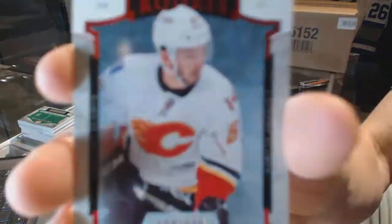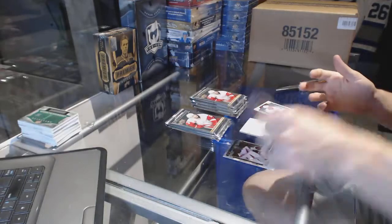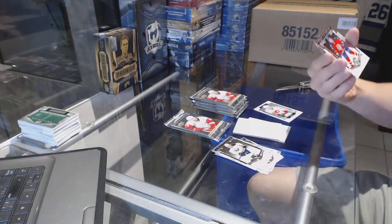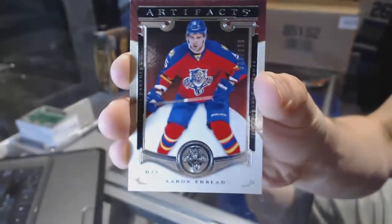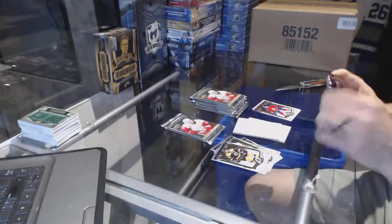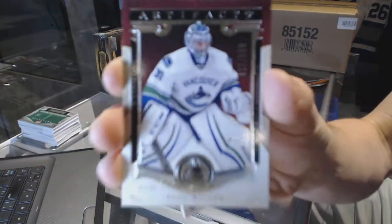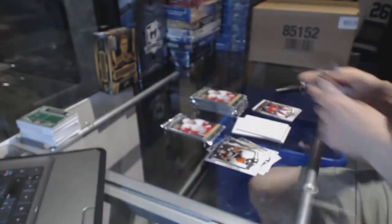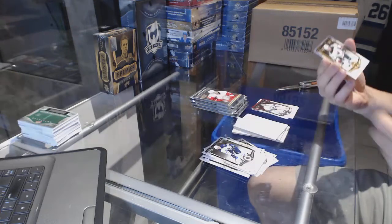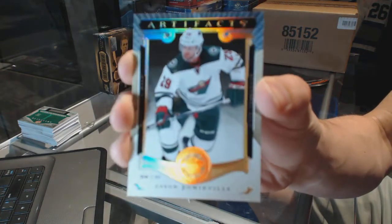All right, we've got a rookie ruby, number to 399 for the Calgary Flames, Emile Poirier. Stars insert, number to 999 for the Florida Panthers, Aaron Ekblad. We've got a stars insert, number to 999 for the Vancouver Canucks, Ryan Miller. Gold parallel, number 25 of 25 for the Minnesota Wild, Jason Pominville.